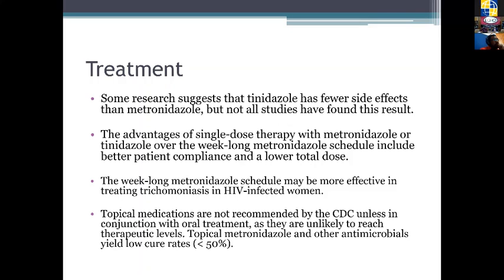Topical medications are not recommended by the CDC, however, they can be used in conjunction with the oral treatment. So you can do the vaginal suppositories as well as the oral with the same drug. And of course, topical alone is not recommended because of the low cure rates.